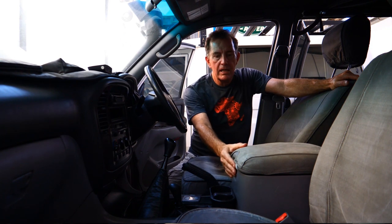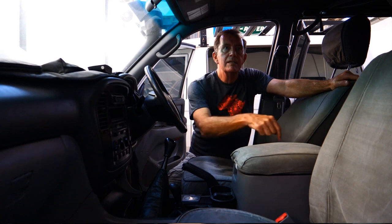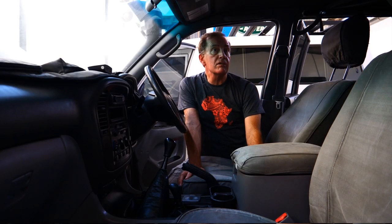And this car doesn't have a lock-up safe in here, but I like to put in a steel safe, either built-in or a lockable area. We've got a safe hidden in another place in this car. But generally, a lockable box in the front here with some hidden storage is great.